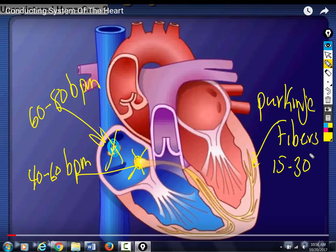So there are some people where their SA node and their AV node fail, and they have a condition called complete heart block. Have you ever heard that term? That's complete heart block, and you can't survive with a rate of 15 to 30. So these people will need permanent pacemaking. Are you following?